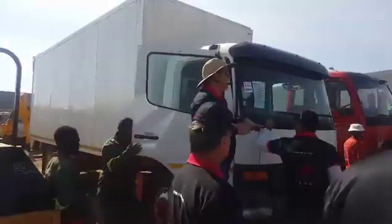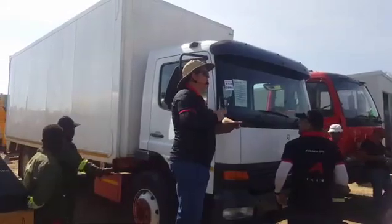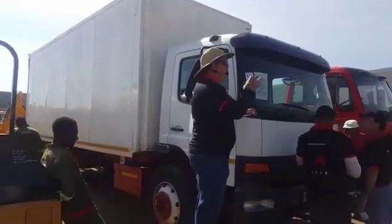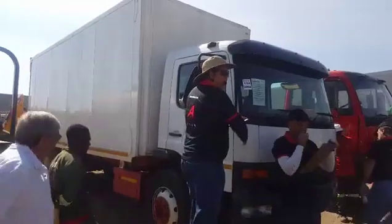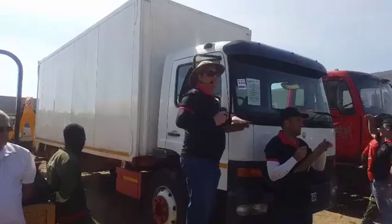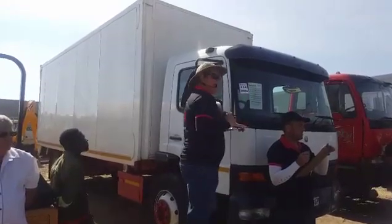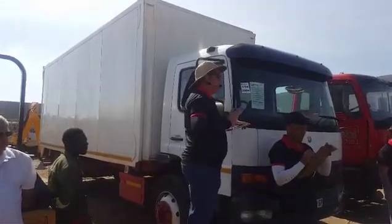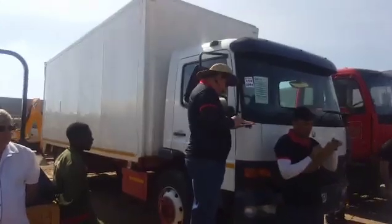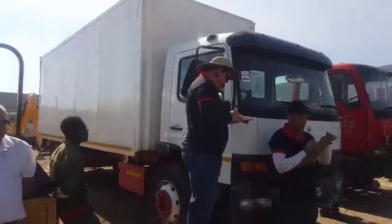What have I got? 100 grand I got. 110. 115's here, 120 now. 125 in the front now. 130 at the back. At 130, guys, for a Mercedes-Benz rigid. Any other than 130? No more. Sold at 130 this side of here, 425.